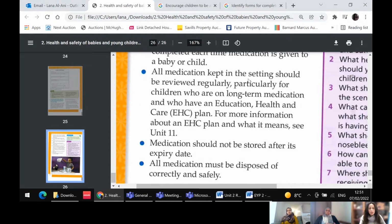All medication kept in a setting should be reviewed regularly, just in case the child no longer needs this medication. They may need it for a specific time. But if it is long-term medication, and if they have any education health care plan, then more information should be given to the carers.